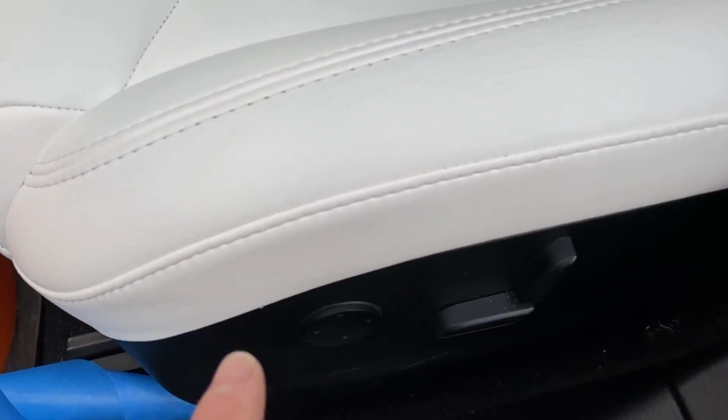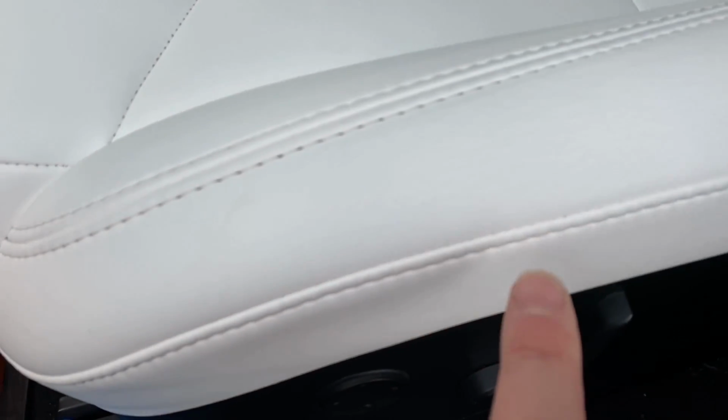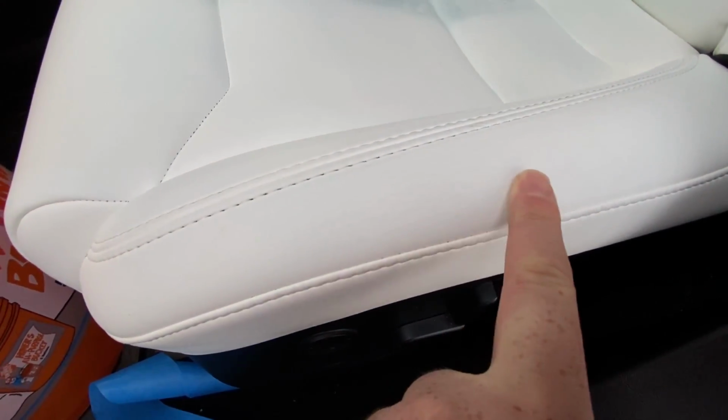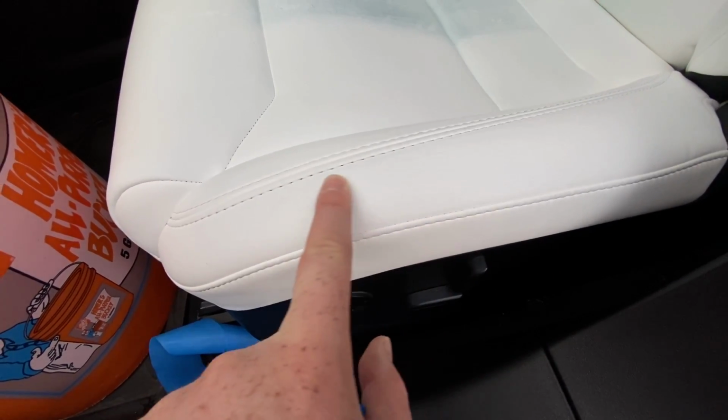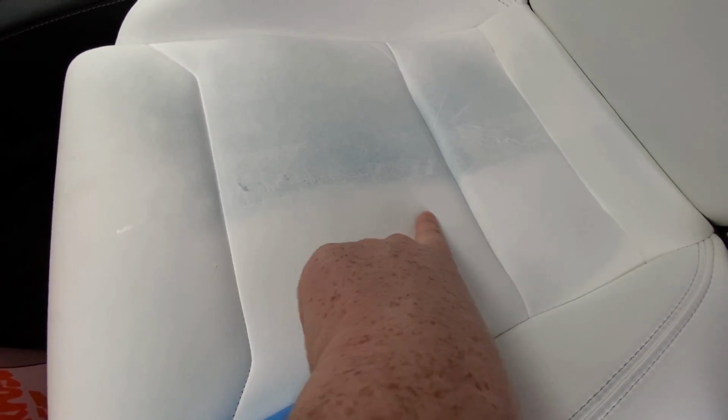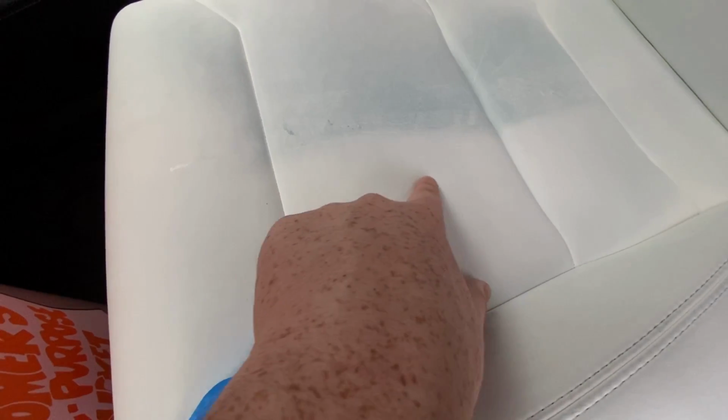The spot where I'm really not getting a lot of traction, and it's kind of hard to see, is right here. There's a bit of the blue and the staining here that has gotten lighter, but it's definitely still a little bit noticeable. But overall, I would say the ceramic coat has done a really great job. My seats still look excellent after they've been scrubbed.